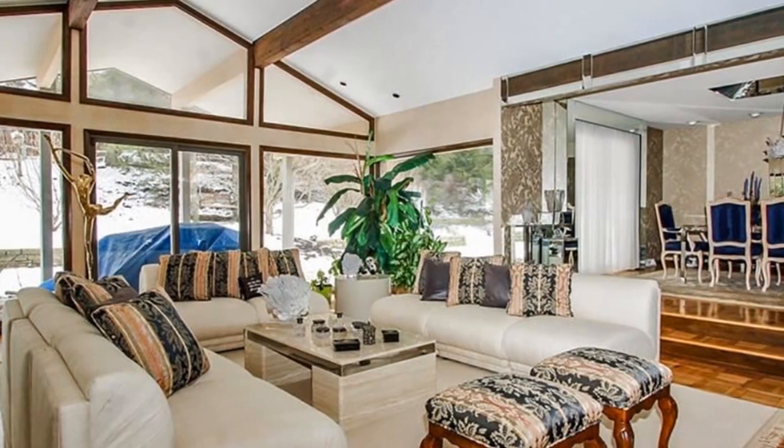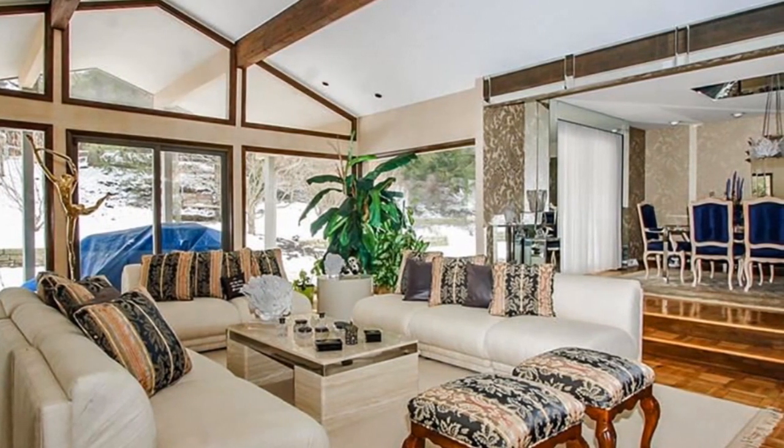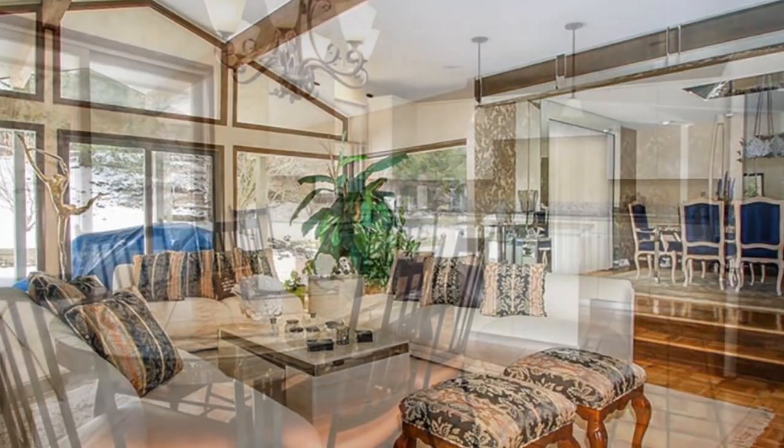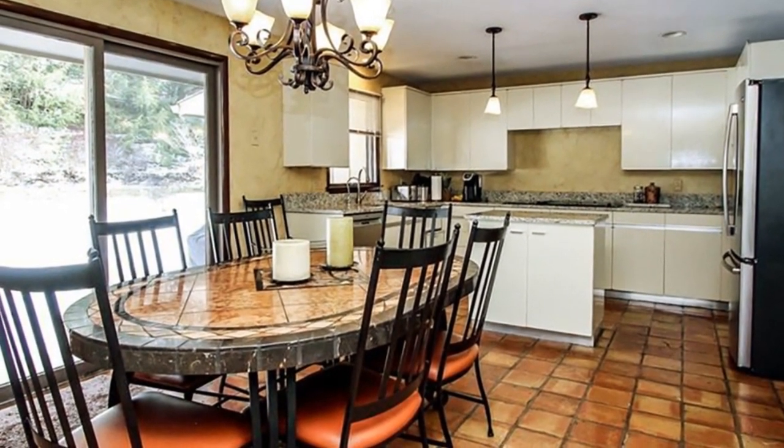A wall of windows borders the rear of the home, drenching it in natural light and opening it to the beauty of the outdoors. A location within the award-winning Upper St. Clair School District is another notable advantage.